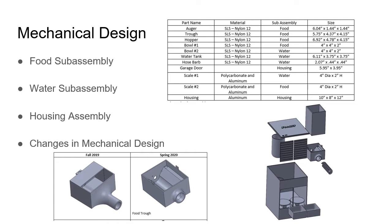In terms of mechanical design, we designed it to be easy to reproduce, aesthetically pleasing, functional, and easy to be cleaned. The mechanical parts are shown on the right-hand side of the slide and show what material, what subassembly it is a part of, and the size of the part itself. The food assembly includes the auger, the trough, hopper, one bowl, and one scale.